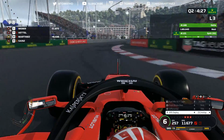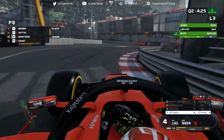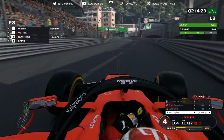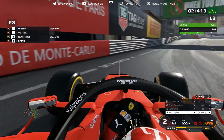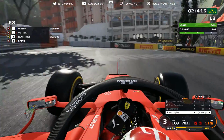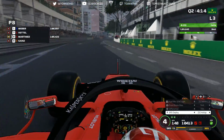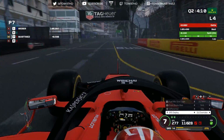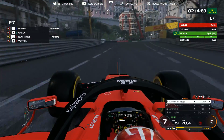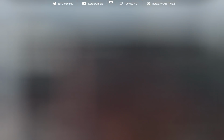I could have carried a lot more speed, and now flat out through the swimming pool section and then into the second half of the swimming pool chicane, taking it nice and easy. A big bit of oversteer there on the exit. Luckily we catch it smoothly and we continue on our way through Rascasse and now into the final corner. Again, open up the DRS and we are a tenth and a half up here as we run up to the line, and we are going to improve on our lap and we jump up to P7, half a second off the pace, but that lap will be good enough to see us go through into Q3.